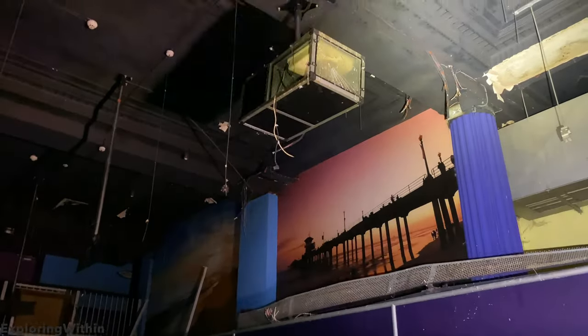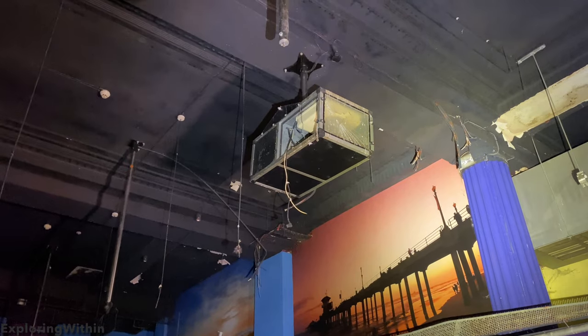So perhaps it is designed to let light through. It looks like glass because it's smashed. Probably plastic because it fell out very quickly, so yeah.